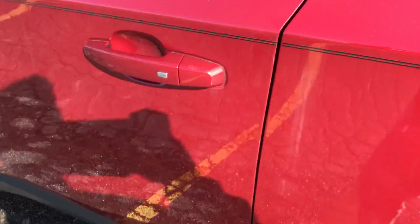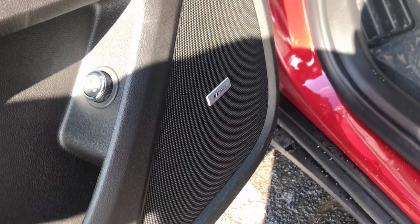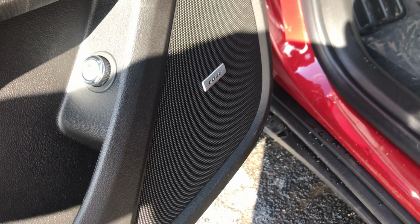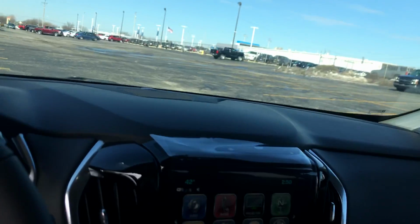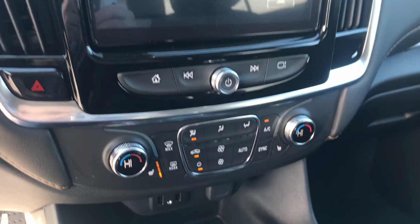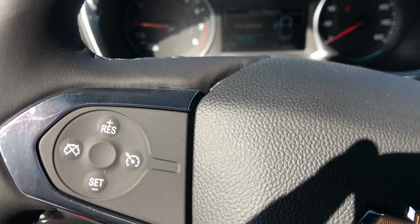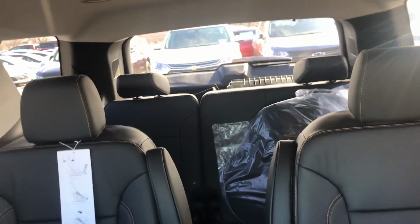Now when we get inside, we can see that we do have a 10-speaker Bose audio system with a subwoofer in the center console, jet black leather seats with a tan lining, your standard Chevy Traverse heated seating, cruise control, and a fairly large back seat.